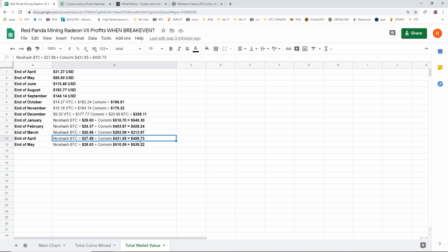But I want to show you guys some theoretical stuff here. So previous months, you guys can see the total value of my wallets here. Obviously this is due to the cryptocurrency market being so volatile, changing all the time. You can see at the end of January, the whole wallet worth of all my coins, and obviously I had fewer coins then, 4 or 5 months ago. It was actually worth $546.30. So in hindsight, maybe I should have just sold back then.